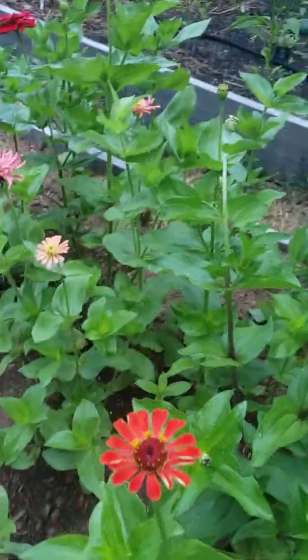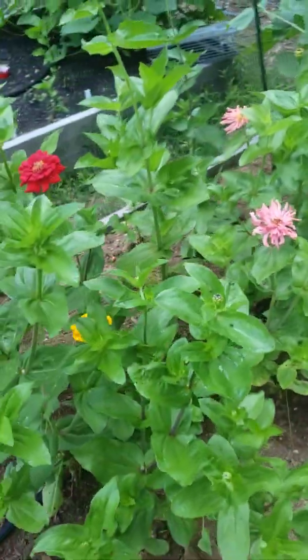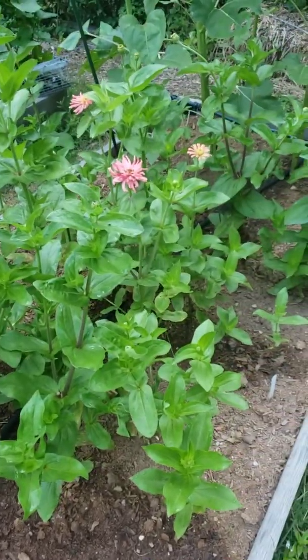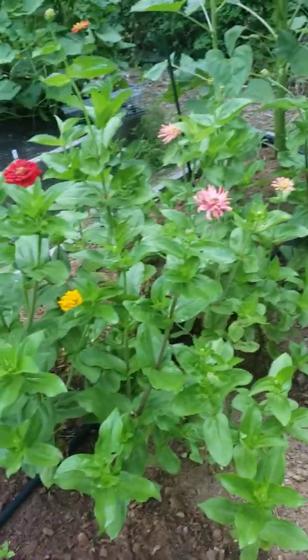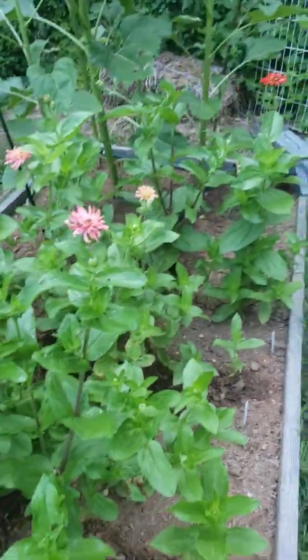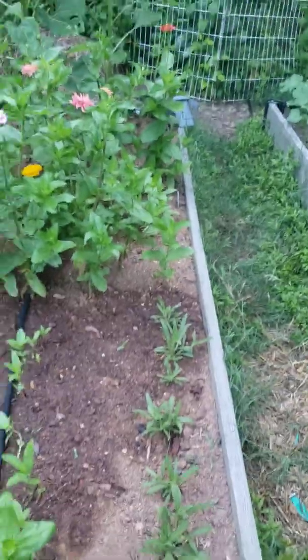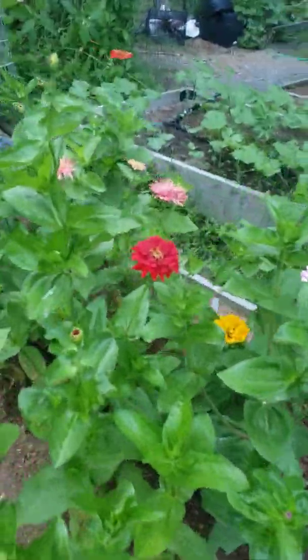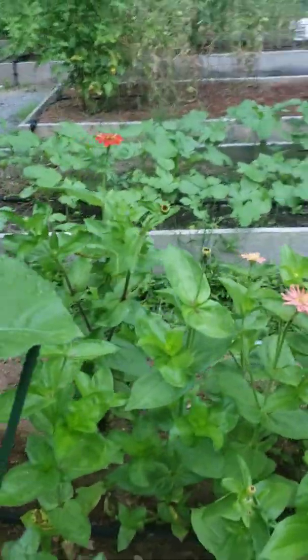I keep looking at the flower farmers. They plant their flowers really close because they are for cutting and not just for beauty. So I've started trying to emulate that, and I have planted things closer to get more in. So maybe that'll work good. But I love zinnias. I plant them every year. I have planted them since I was 20 years old, so quite a few years.